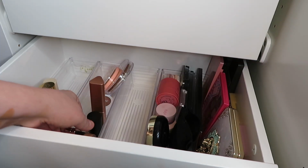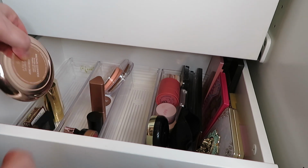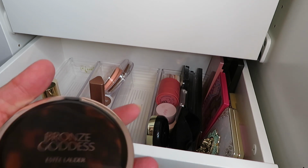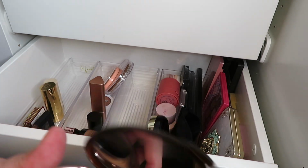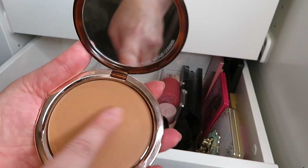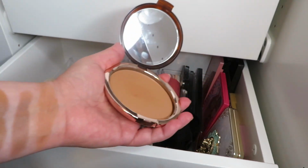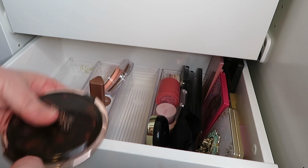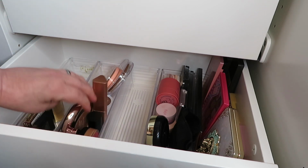I've got too much. And Bronze Goddess in Medium Deep from Estee Lauder. If this is medium deep, I don't want to see what the light looks like. It's not very dark. It's really not. But it is a nice bronzer.